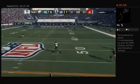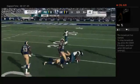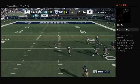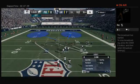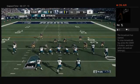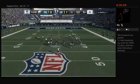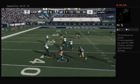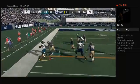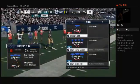Escaping the pressure right. He's got LeGarrette Blount. And he's taken down, but not before he gets this into enemy territory across the 40. A gain of 32 that time. So the D-line's going to spread out. Wentz now on first down. They set up the screen to Ajayi. 10 yards on the pickup there, and it'll be second down.